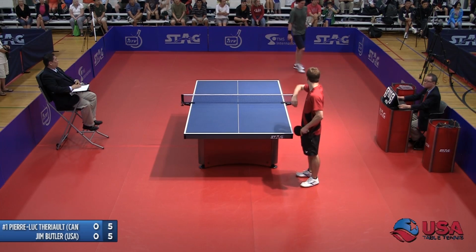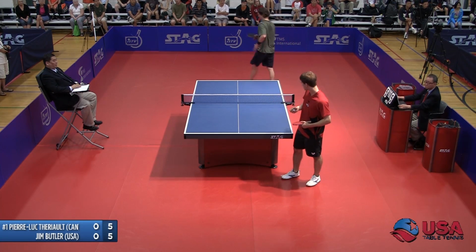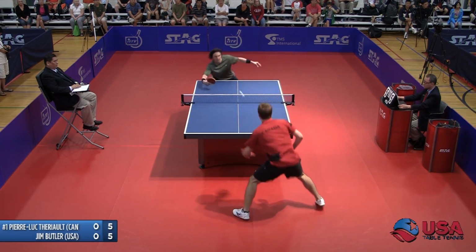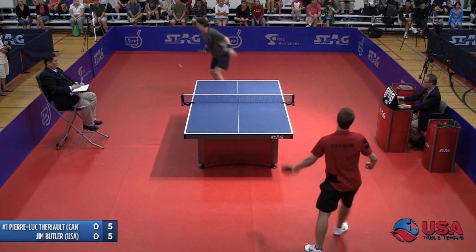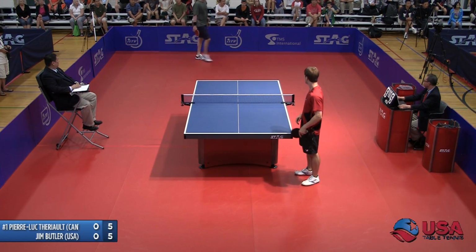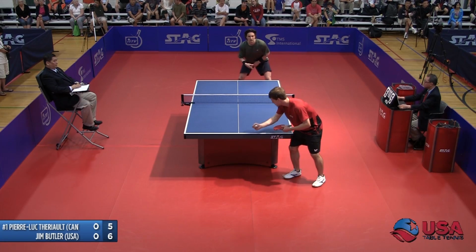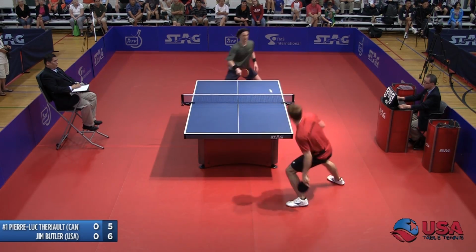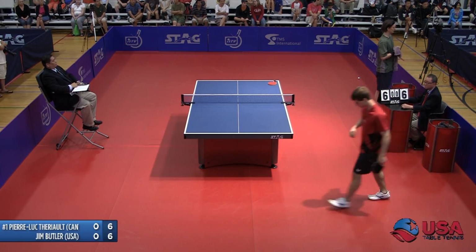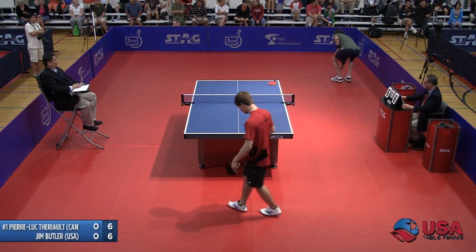Pierre-Luc thinking about that. Yet another left-hander. We've seen so many left-handed men in this tournament here from Canada. All elite level athletes. Pierre-Luc being the number 7 male in Canada in the rankings, and we don't have a compatible US ATT rating of what it would be, but if we had to estimate it, we're probably looking at about 2650.